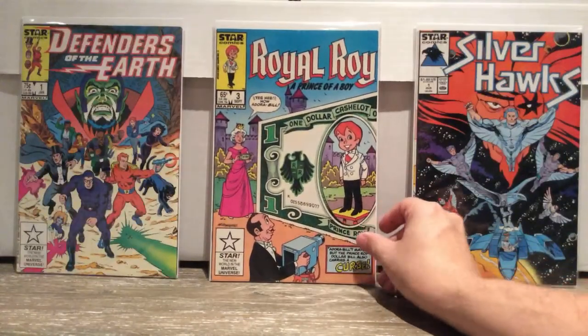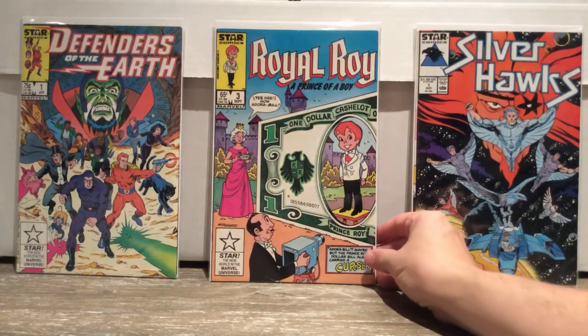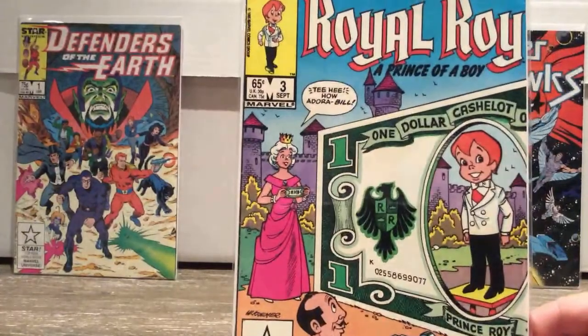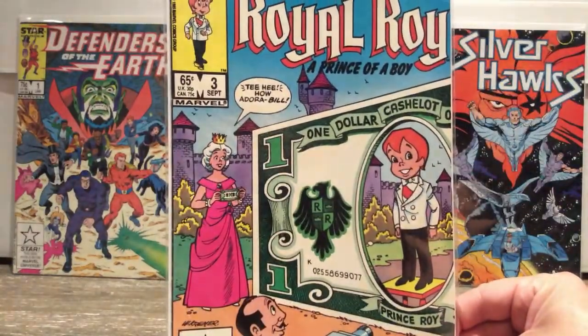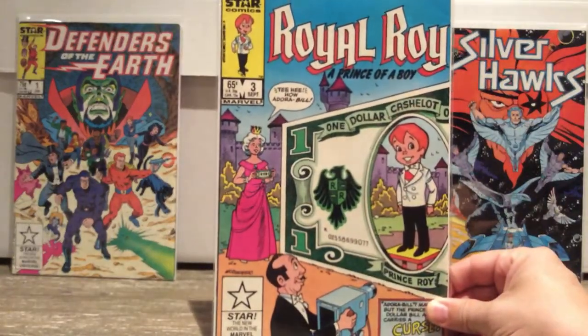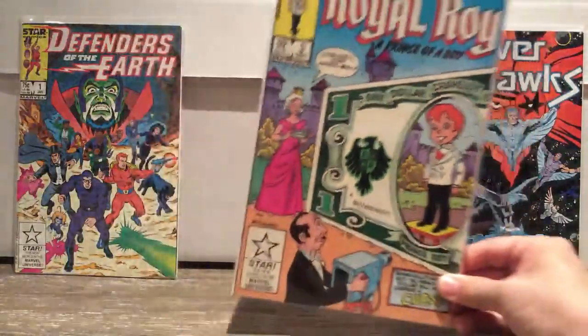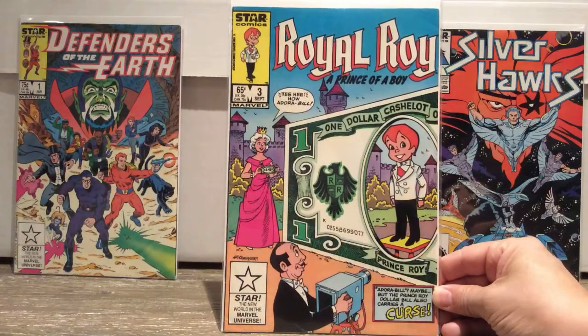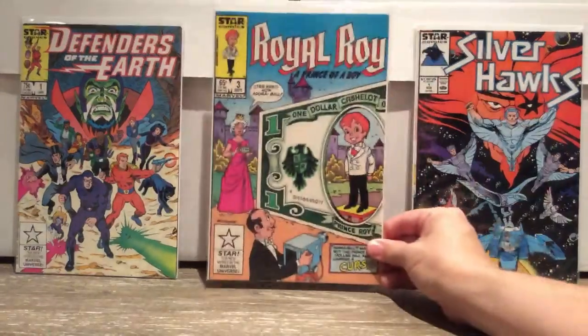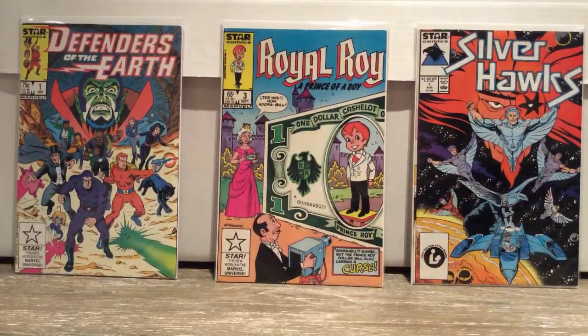Trade them up. Royal Roy, a prince of a boy. Yes, it's everybody's favorite Richie Rich ripoff. This is so clearly inspired. I don't know if it's an homage or if it's just clearly ripped right off, probably the latter, from Richie Rich. I mean, it's even the same money puns. Tee-hee, how adora-bill. Oh, that's cute. I don't know how long this one ran. I haven't read this one yet. I may just stick to Richie Rich. That's the only one I found of that.